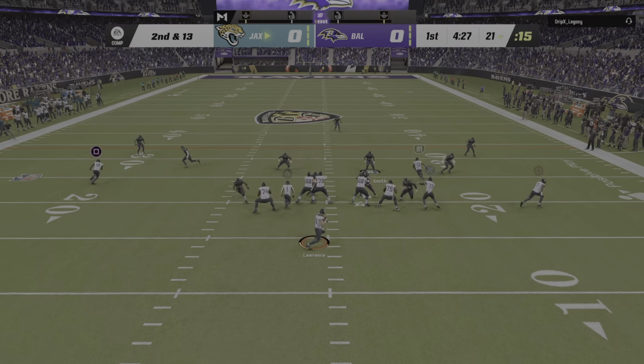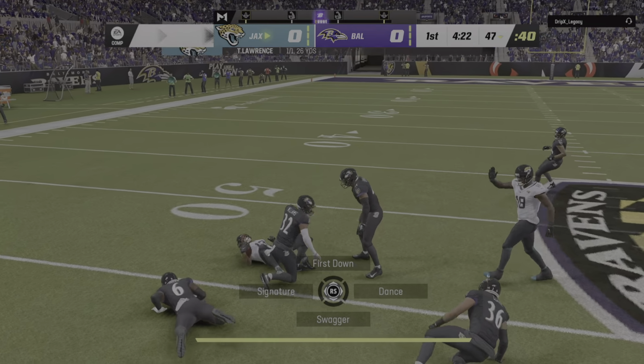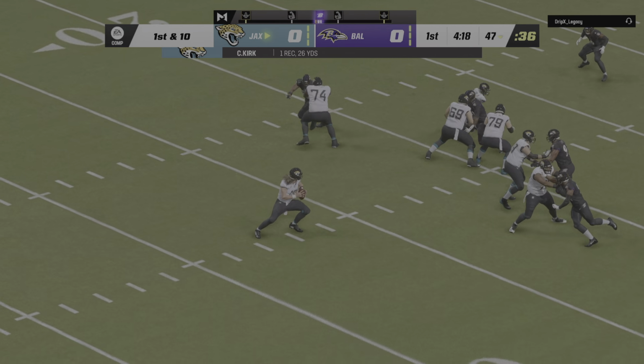I thought they were going to switch out of it. I didn't know if they felt they didn't have time or what the case was. Well, in any event, the extra speed allowed for great penetration as they stuffed that one behind the line of scrimmage. That one good for 26 and a first down.